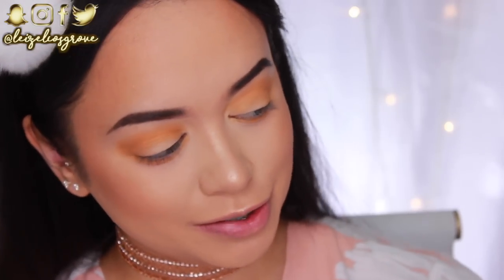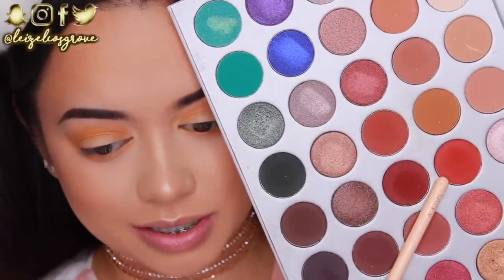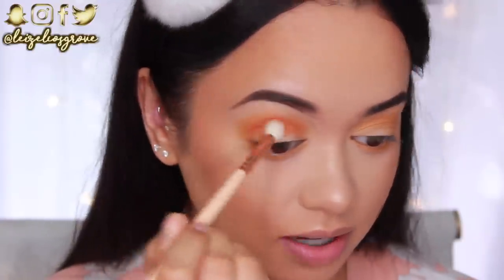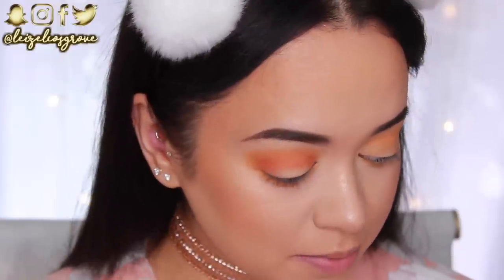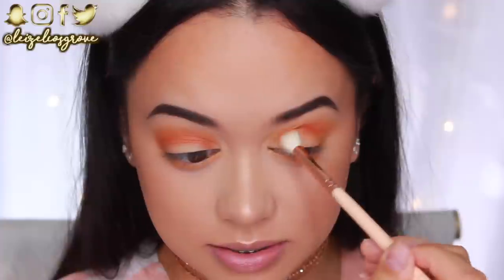So next up, I'm gonna go into this shade right here called Hunts. It looks pretty intense in the pan. The thing I love about these shadows as well is that a little definitely goes a long way. The color payoff is just incredible. They blend so nicely. It's just like butter.